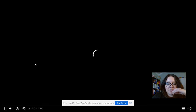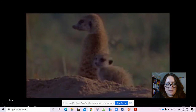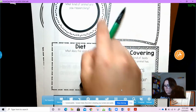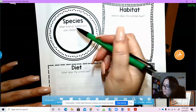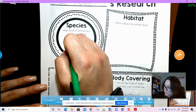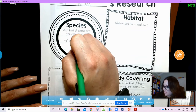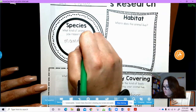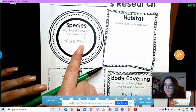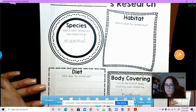All right. So just in that, we found out so much information about the meerkat. So we're going to go to our notes. So the type of species. A meerkat is a type of mammal. So you know how we have fishes, we have birds, we have mammals. A meerkat is a mammal.